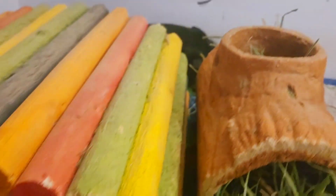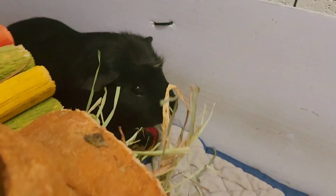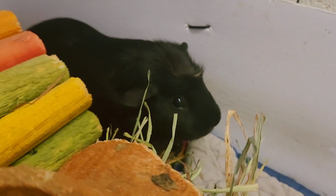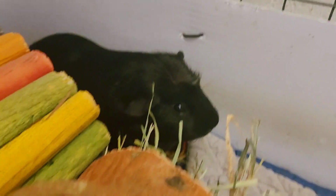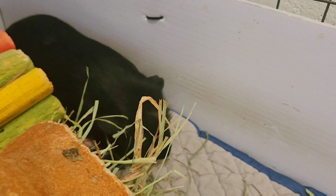That's where Molly came from. That's where a number of the other guinea pigs came from. That's where Patches came from. And that's where Onyx came from. And Onyx had been by himself for many months, almost a year, in a single cage.